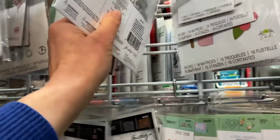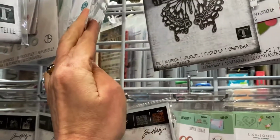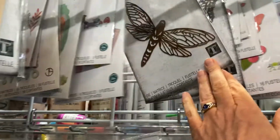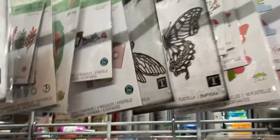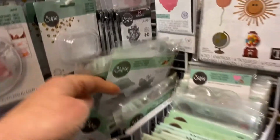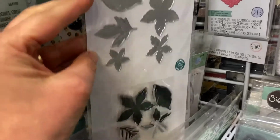That's a brand new big butterfly die. I think it's pretty new, from Tim Holtz. And then there's a dragonfly too. Caught my eye because Andrea and Noni had been talking about it. And if you're new here, they're my local crafty friends. The rest of you are my online crafty friends.